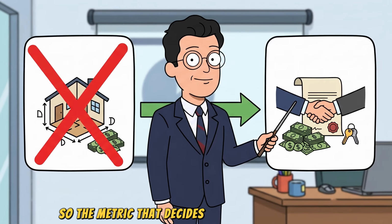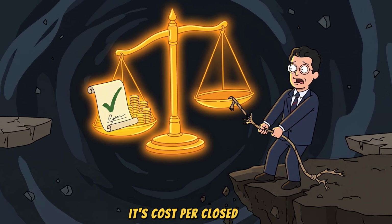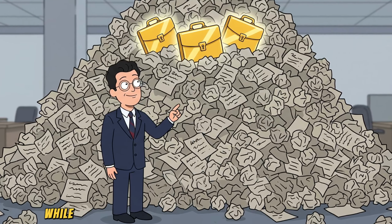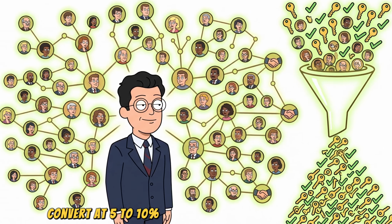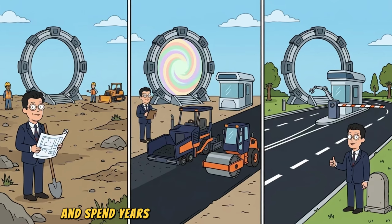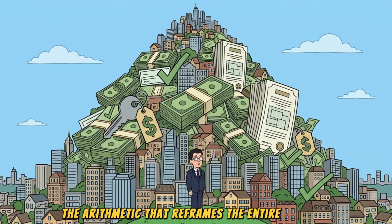So the metric that decides whether you live or die isn't price per square foot, it's cost per closed deal. Bought portal leads convert at something like 1 to 3%, while properly nurtured leads from your own network convert at 5 to 10%, which is why the good operators quietly hate the toll booth and spend years trying to build a road around it. And now the arithmetic that reframes the entire industry.